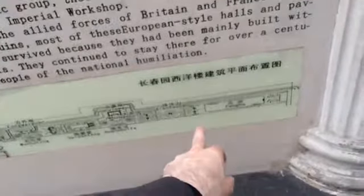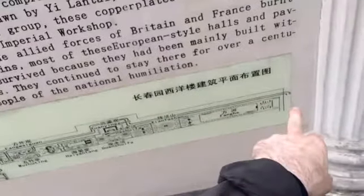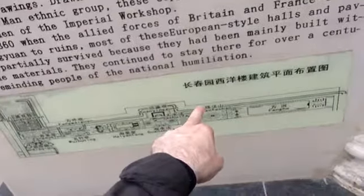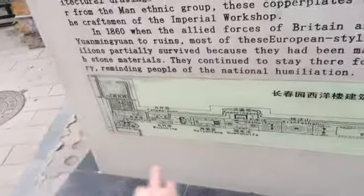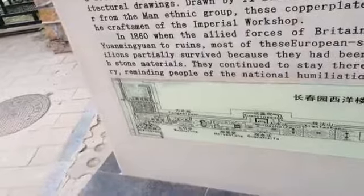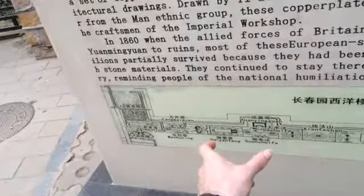You come in about here. The east gate's over here. So I came in here, walked over here, then back through here. The museum's around here. And then these are all ruins of the gardens. Yuanming Yuan was where they had the Museum of Imperial and Western Artifacts. And then there's a really nice flower maze. You can still walk through it, they've redone it.